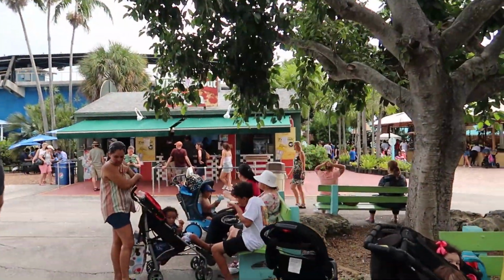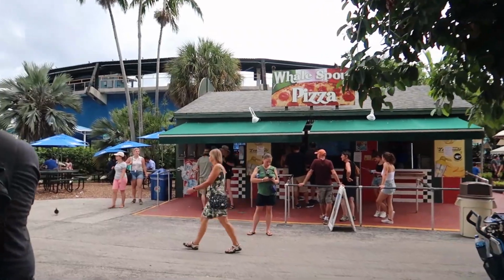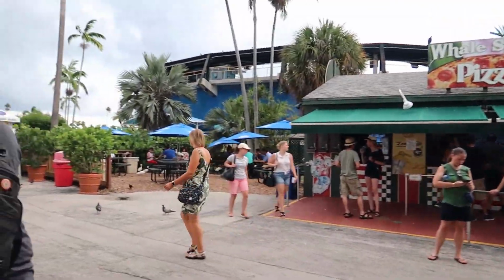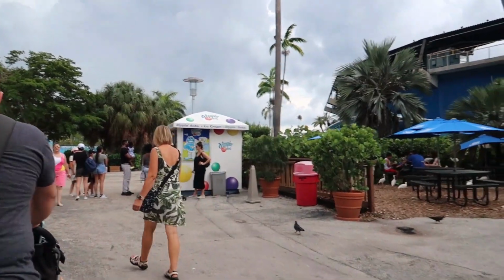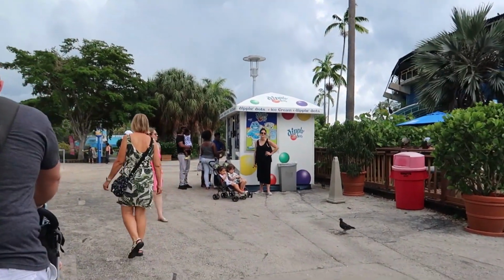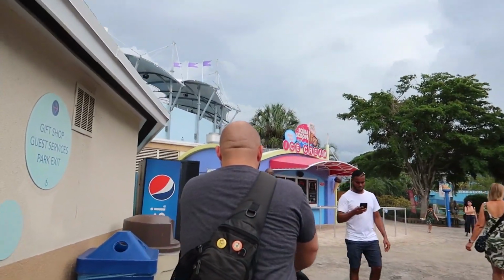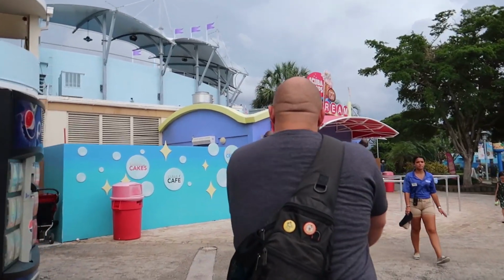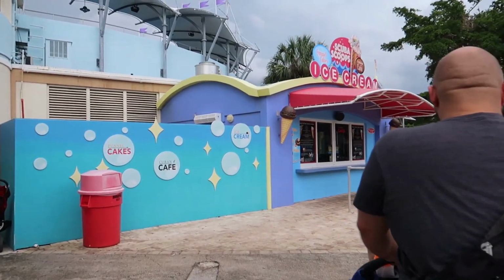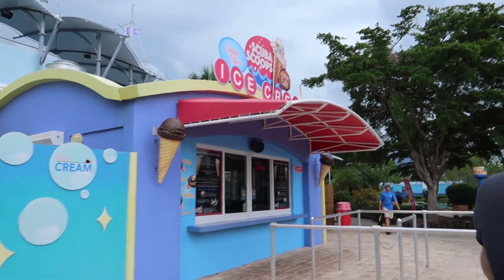Other food options over here. We have some pizza. They have frozen lemonade, soft drinks. Here's a little Dippin' Dots kiosk over here. This is the Orca Show Stadium where we just were. And then over on the left here, there's an ice cream stand. Just some traditional ice cream cones and funnel cakes. They have Cuban coffee.